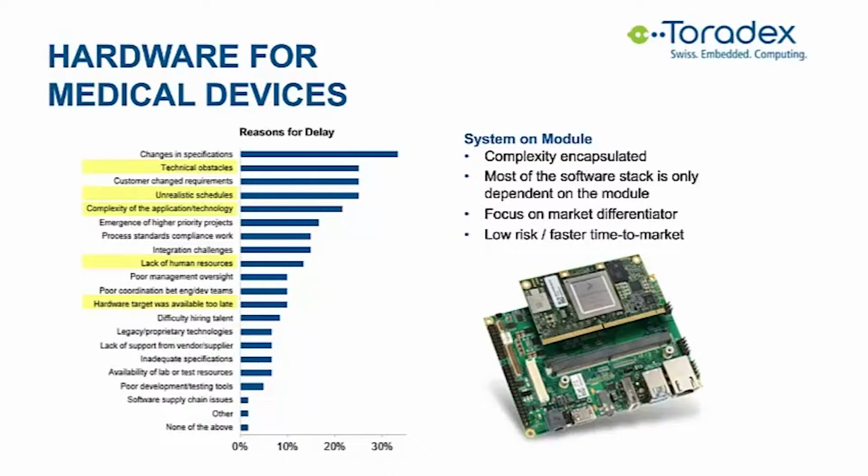So Chris showed the main reasons for delays in development of medical devices. Here, very high up: technical obstacle, unrealistic schedule, complexity, the lack of human resources, and the hardware not available. All this calls for a simplification of the hardware design. An excellent way to achieve this without sacrificing flexibility is the use of system-on-modules.